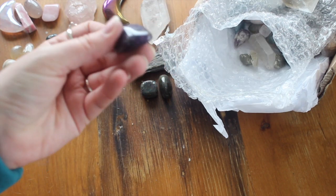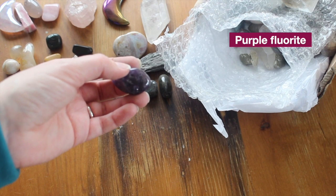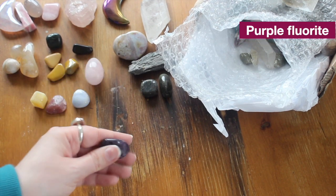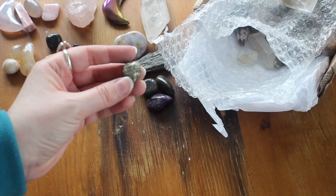This could either be a chevron amethyst, or what's the other one? I can never think what it's called. It's like chevron amethyst, but it's not. I'm gonna have to double check on that one. Piece of pyrite. Oh, cool. I don't have any pyrite. Love that. So we have a nice little piece of pyrite here.